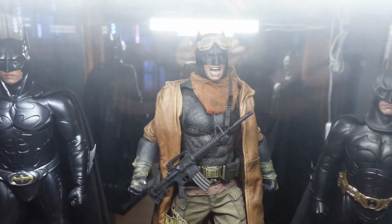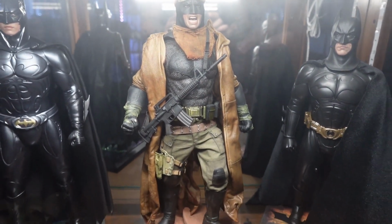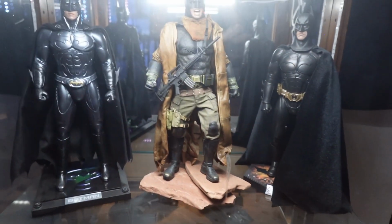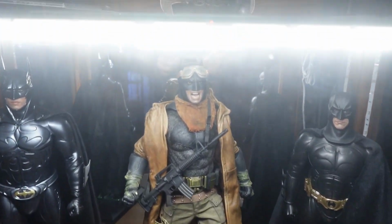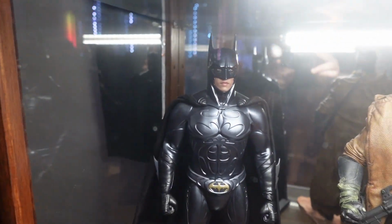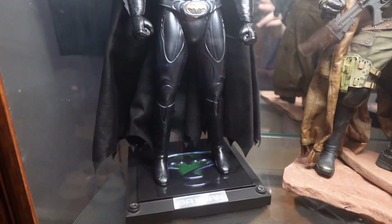Ben Affleck from Batman v Superman, Hot Toys. Added the rocks down beneath. I think that really brought it alive, that figure. Then we got Batman Forever, Val Kilmer. They just did an amazing job on that figure.